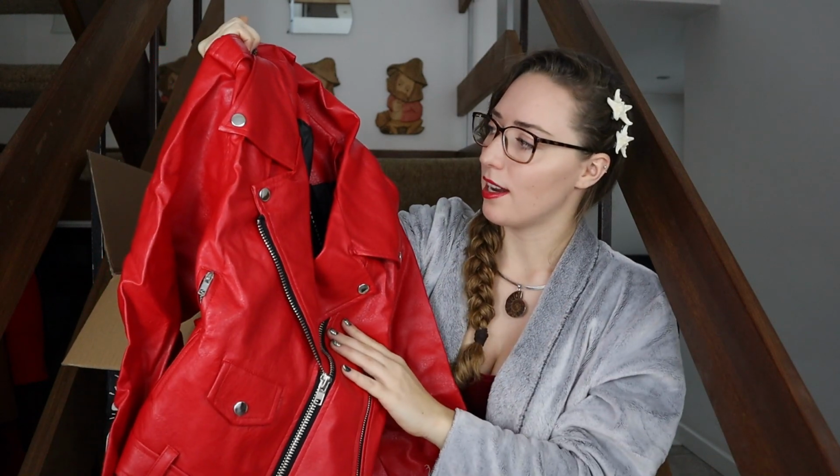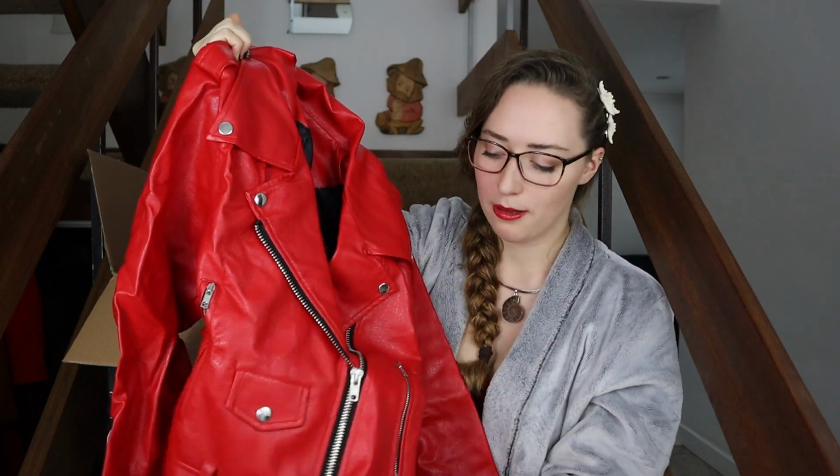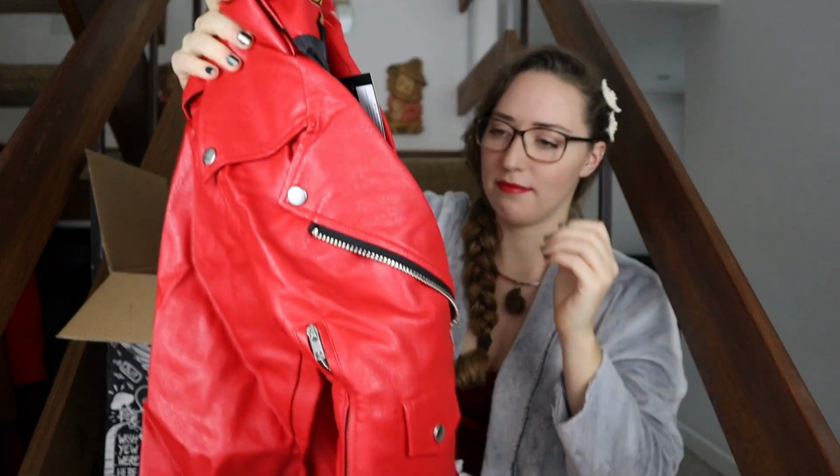So no, I really like this one. I'm excited to see what it looks like on, but it's just quite a funky sort of motor jacket. It just looked quite quirky.